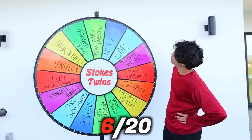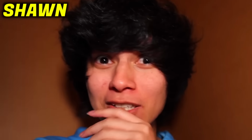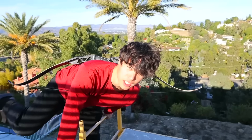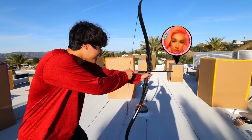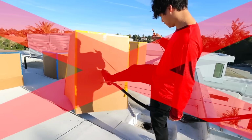Next round. Alright, a bow and arrow. A bow and arrow? That's gonna pierce someone's heart. I was told somebody was hiding up here. And if they don't come out of their box, they're about to become target practice. And I can only shoot 3 arrows. Let's start with this box right here. Bullseye in 3, 2, 1. It went all the way through.